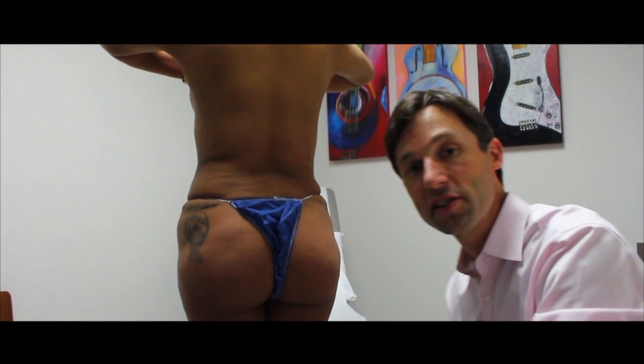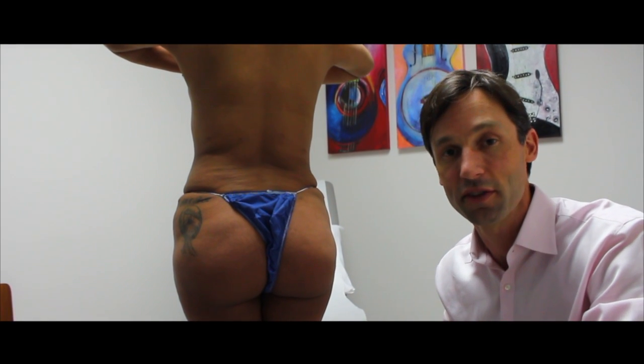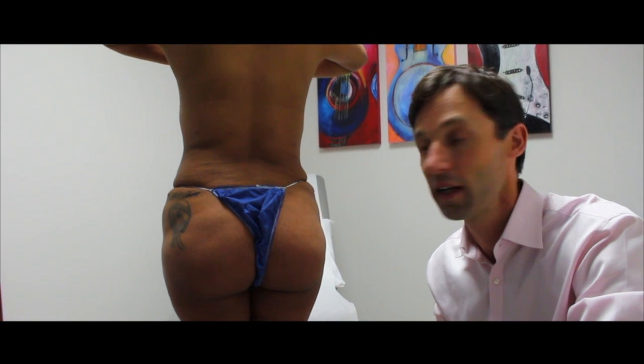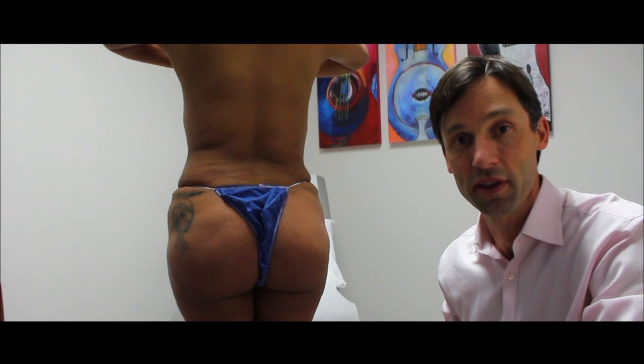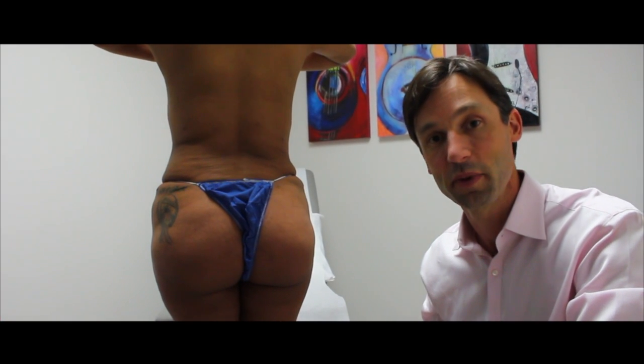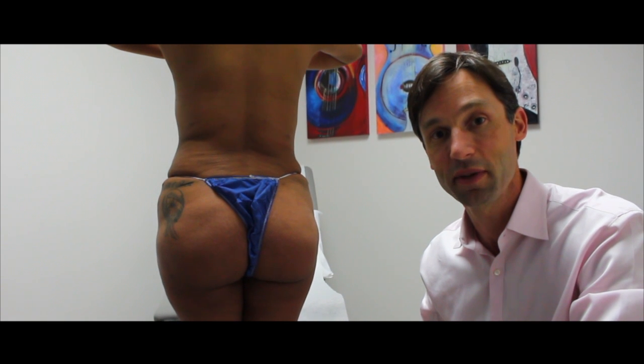We know that about 70% of those fat grafts are going to survive, about 30% are not going to survive, so we overfilled her buttock, and this is what we're left with. 8 weeks, we know that this is going to be meaningful volume, which is going to be reliable over time, and I'm very happy to see that.